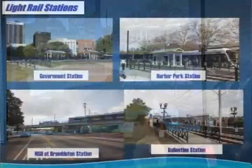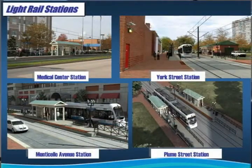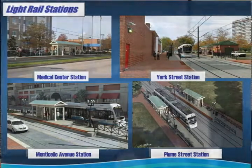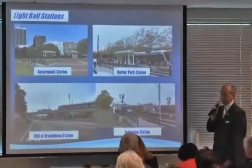This is some renderings of the light rail stops themselves. You've probably seen the light rail is currently kind of running up and down, taking its test drives. You have to have 1,600 hours per car in order to put it into service. And we're probably looking at somewhere in the late fall, which is obviously behind schedule and over budget.